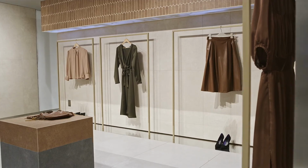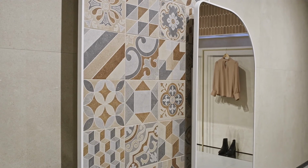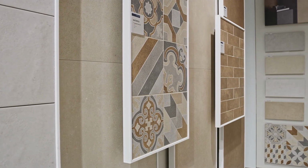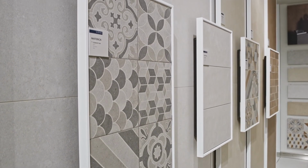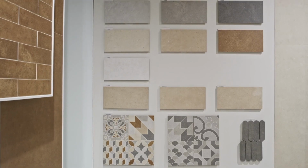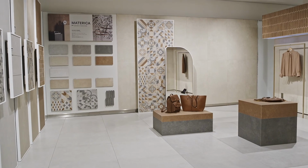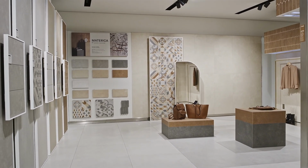Moreover, we believe that Materica can fit well in this specific point in history in which there is an interest and a sort of nostalgia towards the past, but at the same time an appreciation for the value of contamination and experimentation. For these reasons, we think that you, the experts, and the end users will be interested in Materica, and we are confident it will offer new matter for your projects.